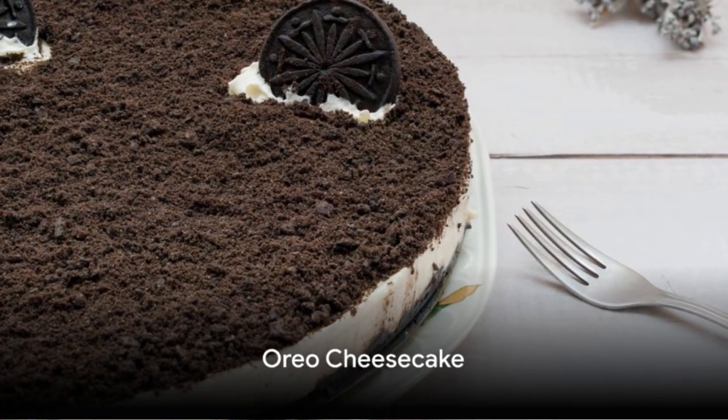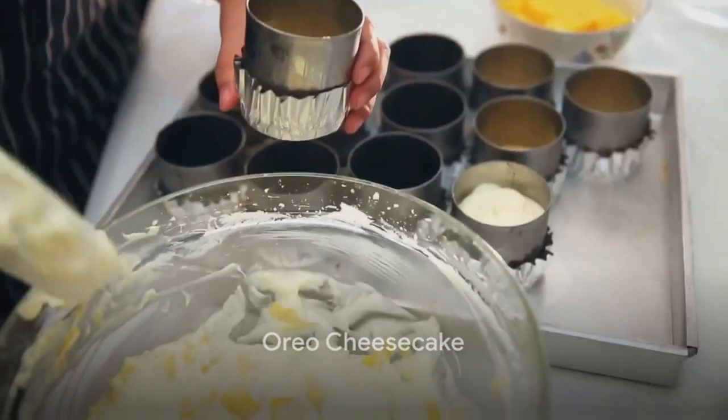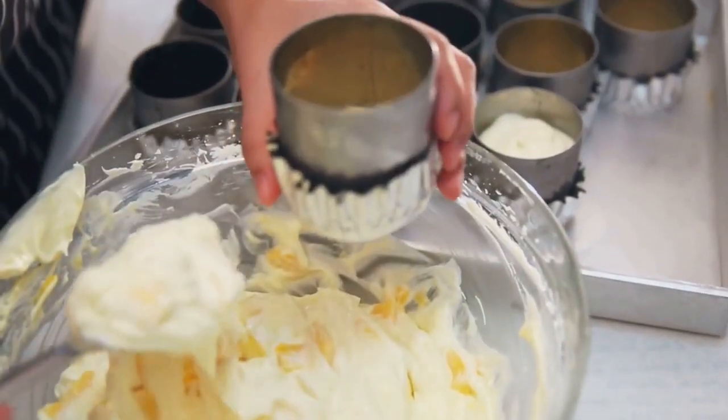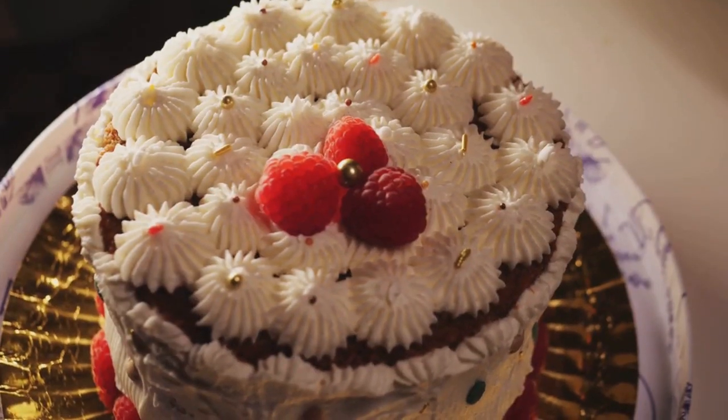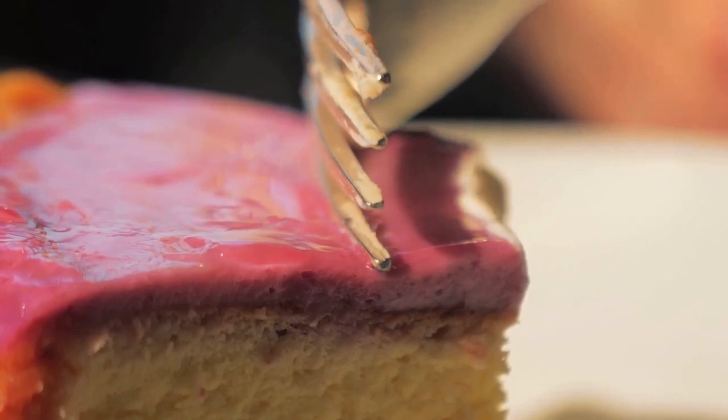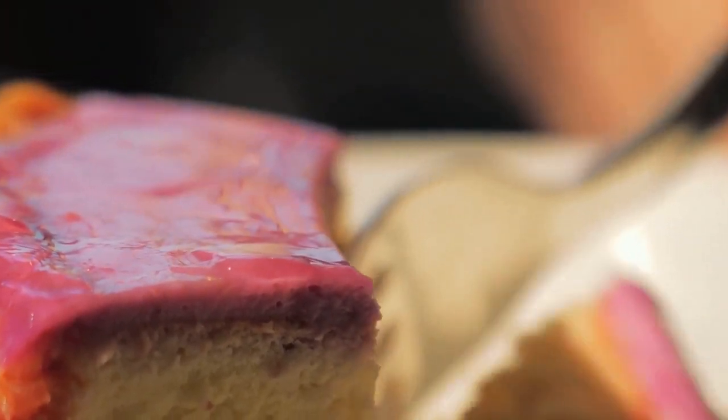First up, we have the all-time favorite, Oreo cheesecake. A decadent blend of crushed Oreos, cream cheese, and whipped cream, it's a breeze to whip up. Perfect for celebrations or a simple treat, it's a crowd pleaser. This creamy and delicious dessert will surely win over any dessert lover's heart.